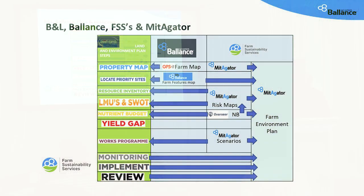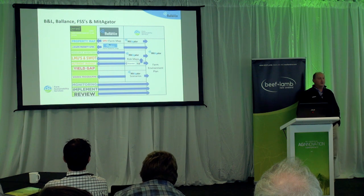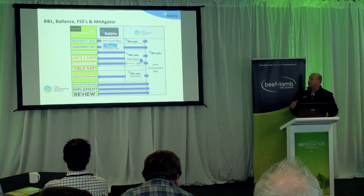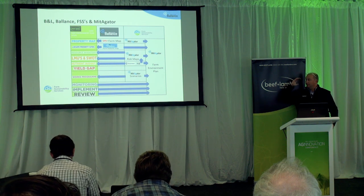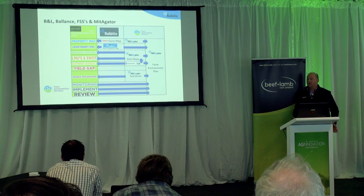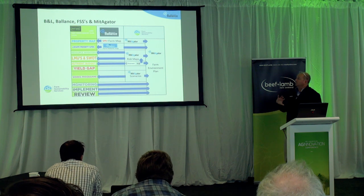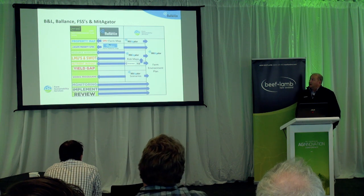Now, don't try and take all of that in, it's a complicated slide. But I put it together to show the relationship between a farm environment plan and a land and environment plan. So over on the left-hand side, some of you will be familiar with the Beef + Lamb land and environment plan. And there's a number of sections in that document or process that you can use to quantify things in relation to environmental planning on the farm.